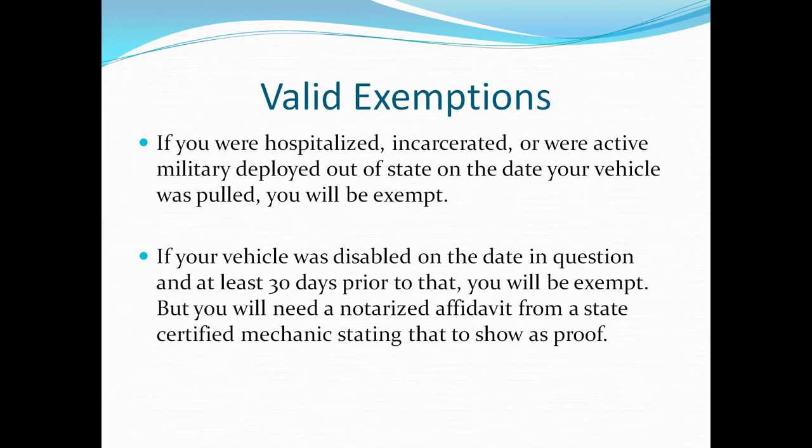There are a few valid exemptions that the Ohio BMV will allow, but they've got to be very good reasons supported by very good documentation. For example, if you were in the hospital, in jail, or serving active military out of state or overseas on the date your vehicle was pulled, then you'll be okay.